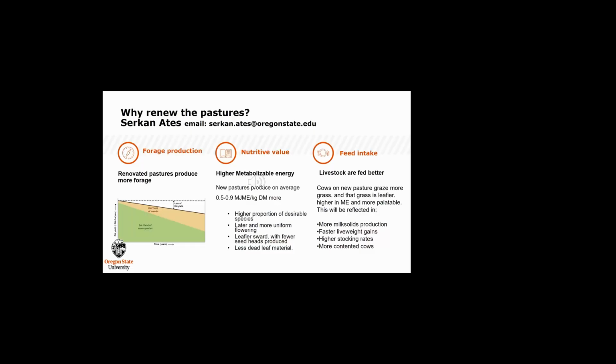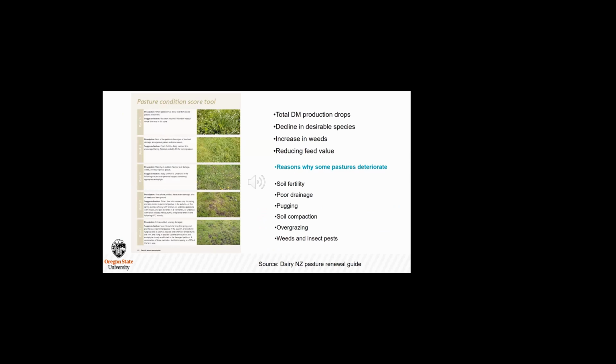Hello everyone, this is Serkan. Newly established pastures generally provide more desirable forages with higher metabolizable energy content. The carrying capacity of the pastures can be increased tremendously. Higher forage production, together with increased feeding value of pastures, would be reflected in more milk production and rapid weight gains of the cattle. Old pastures are characterized by low legume contents and poor feeding values.